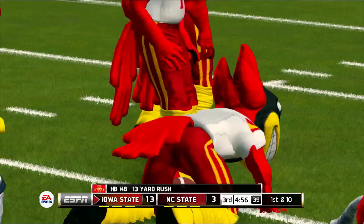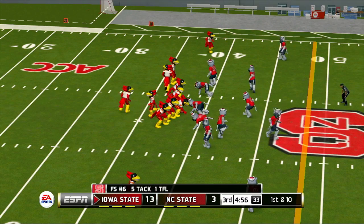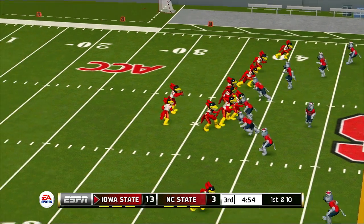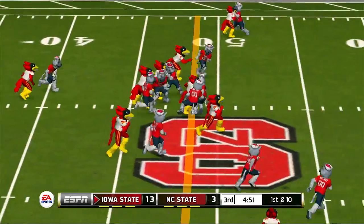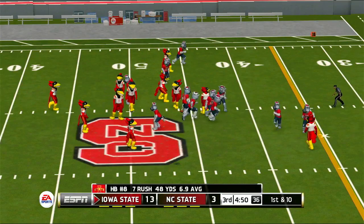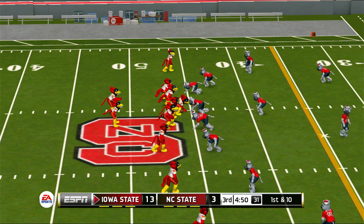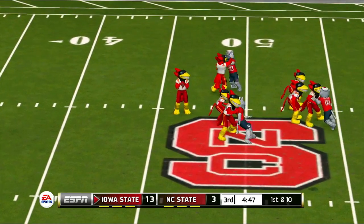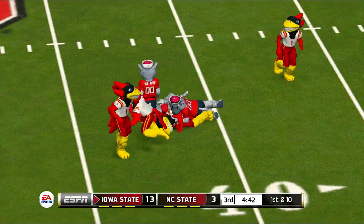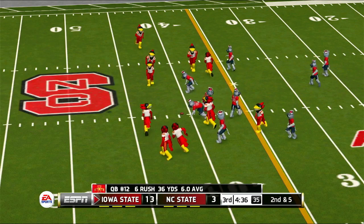Tackle around the 38-yard line. That's good for 18 yards. First down. And he's taken down at the 46-yard line. Call it a gain of 16 yards. First down. Watch the screen. Check three. Check three. He's going to try and scramble. He's tackled at the 41. Gain of 5 yards. That brings it to 2nd and 5.